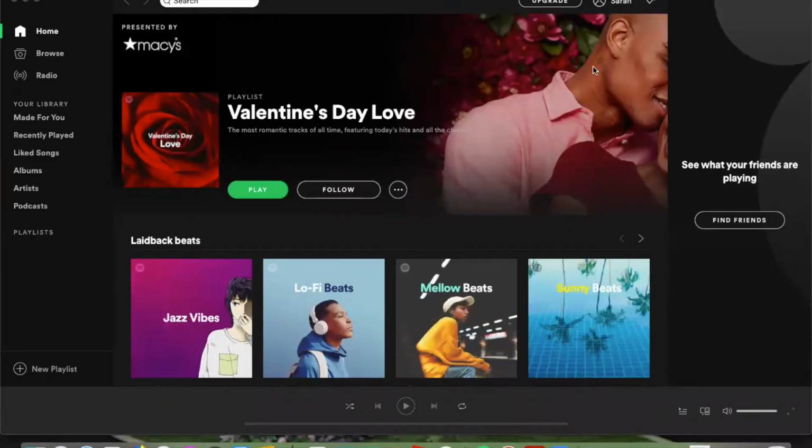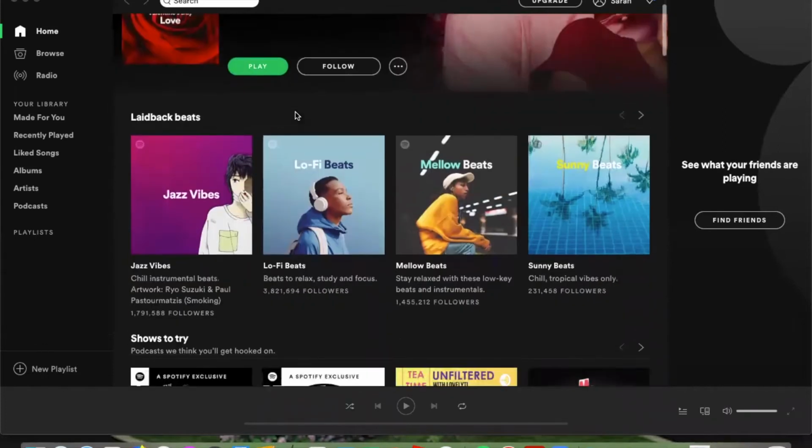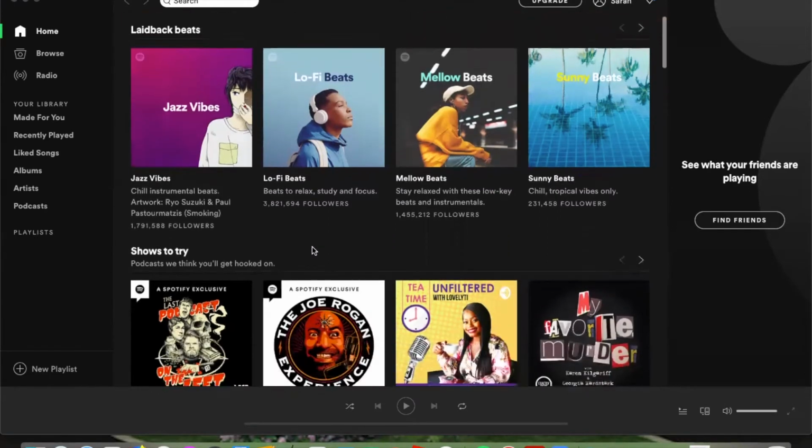Okay, so this is what Spotify looks like when it is brand new, completely fresh. You have a couple of different features here. Here's the home where you'd be able to see what they're featuring. Right now it's almost Valentine's Day, so they have some romantic music here, some laid back beats. Personally, I love these lo-fi beats for when I am working from home. They don't really have a whole lot of lyrics and it's just really mellow. I enjoy them a lot.